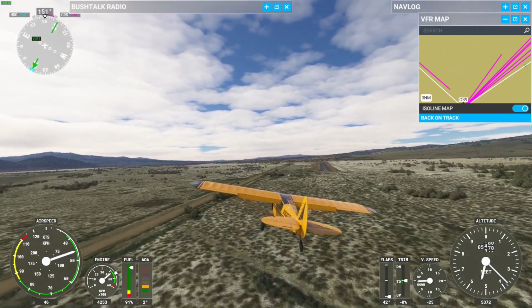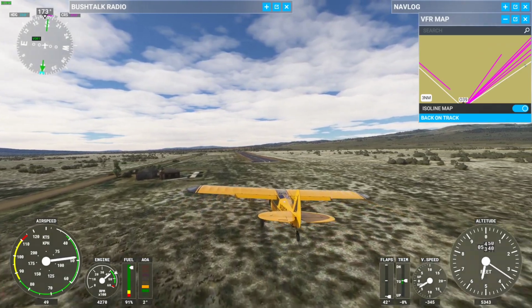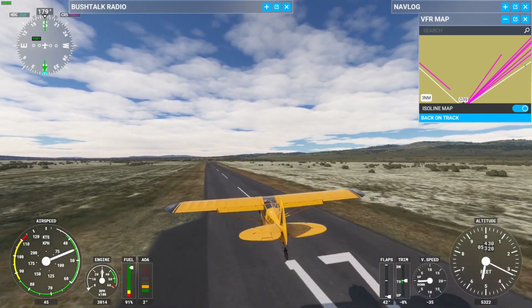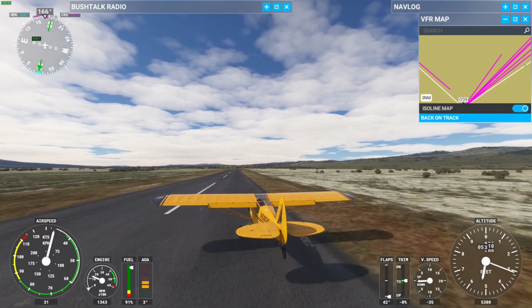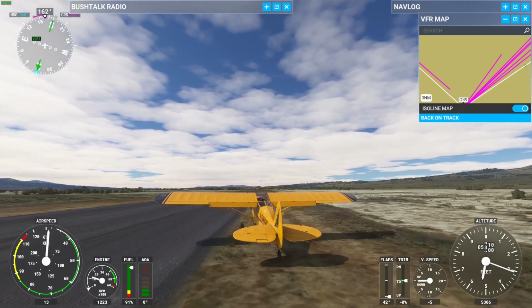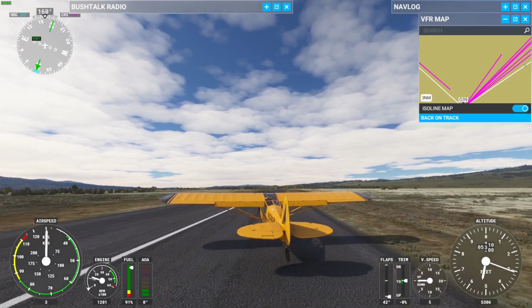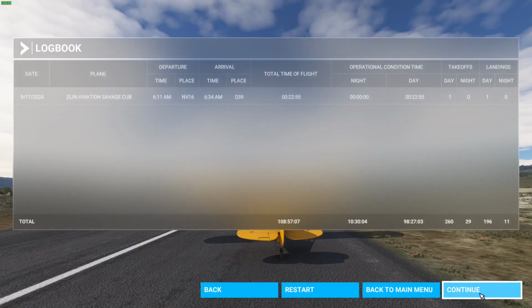Coming in super low. We're just going to skim this runway past the house. We'll get this thing straightened up. Cut power, do a little skip. And we got the rudder going. A little drunk, but we got it. And then we'll apply some brake and complete this task. So appreciate it. We're going to get a coffee refill, I think. And that was number 15 in the books. 24 minutes. Not too shabby.